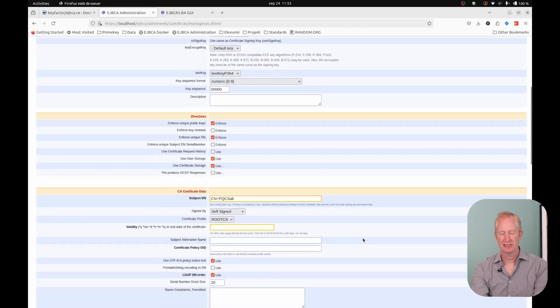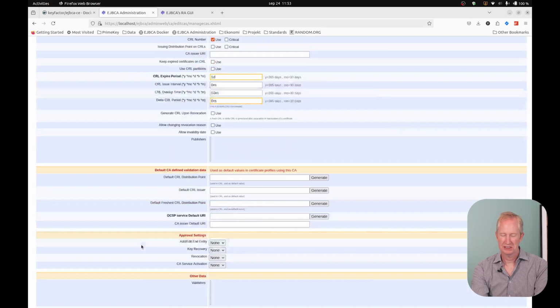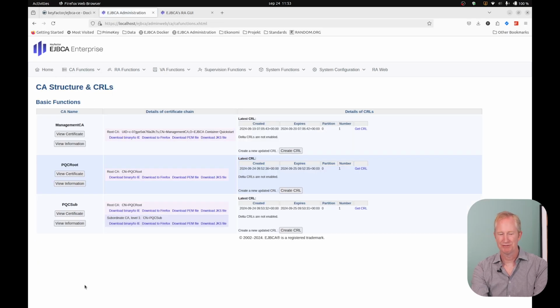Now there's a little bit more to do. Instead of a self-signed CA, I will say that this will be signed by our PQC root. And I will give this a slightly shorter validity of 1 year. You can easily select this and create, and it's fast. Of course, cryptography is fast. So now we have our CAs, and we can go in and look at the CA certificates in the CA structure and CRLs.